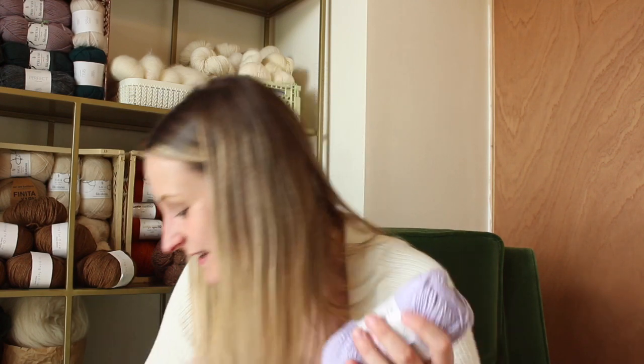It was on offer basically, but I wasn't completely sure on the colour. And then I can't remember, was this in a sale? It might have been in sale, it might not, but either way it was a really good price. I went with the King Cole Finesse Cotton Silk DK, and this is 77% cotton, 23% silk, and it's really, really lovely. It feels, let's get my other ones.